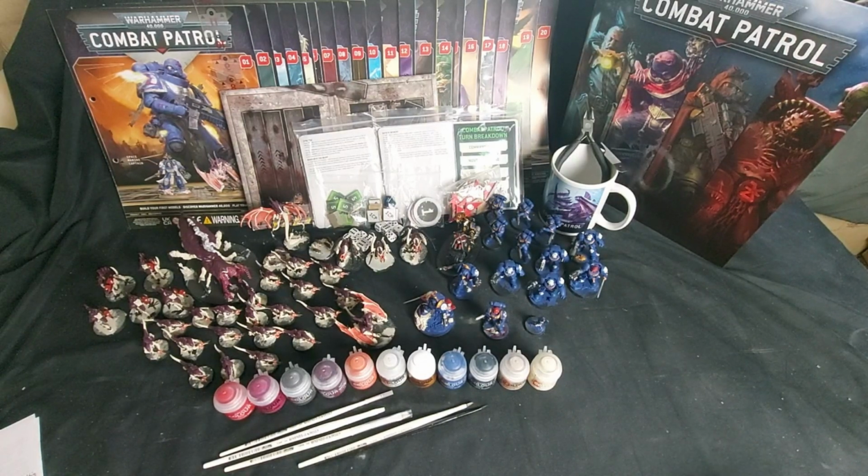So the addition of the parasite Mortrex gives you a little bit of flexibility and some more dedicated anti-infantry stuff. The only thing this combat patrol does lack is any form of anti-tank, so it's probably going to struggle when we get some of the bigger stuff later on in the collection.